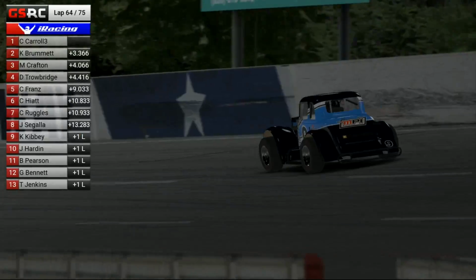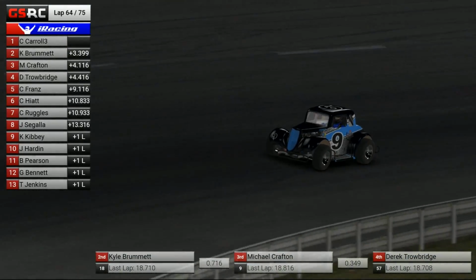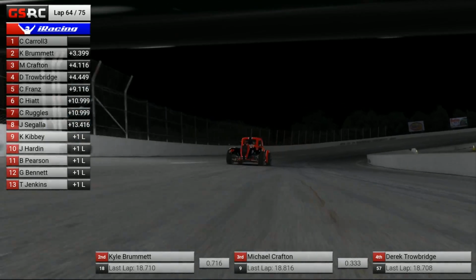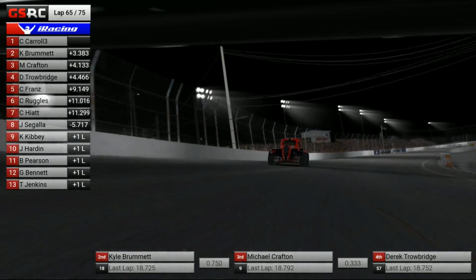Now, this might help bring back in Derek Trowbridge, which he is. A couple of car lanes separate the two drivers now as they go down into turns 3 and 4. Ladies and gentlemen, we are now going to be 10 laps to go here at Five Flags Speedway.